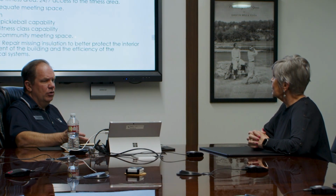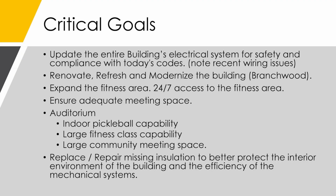So critical goals: update the building, renovate, refresh, and modernize. When we took the architects out to take a look at Riordan Hall, we also took them out to Branchwood. And we said, it doesn't have to be exactly like this, but this look and this feel, this modernization, is a really good example of what we're looking for.